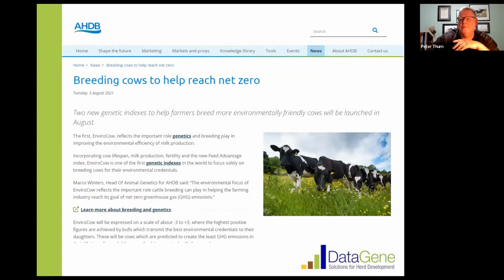So you're looking for a cow that is a smaller cow, a higher producing cow, a longer lived cow, an efficient cow, a healthy cow. Yeah. So, as you would know, recently AHDB in the UK introduced their EnviroCow index. Yeah. All of those things that you've been putting emphasis on in your breeding program are kind of all the things that are in that new EnviroCow index, aren't they?